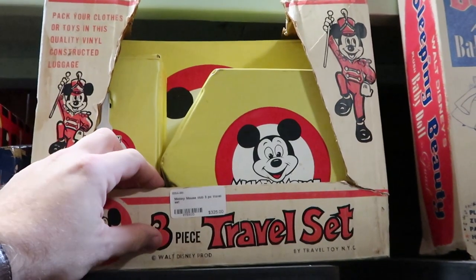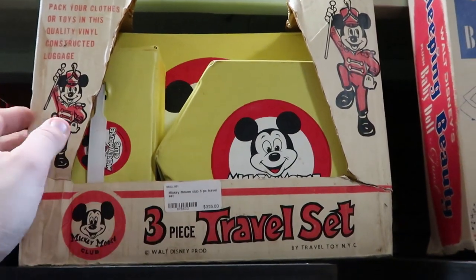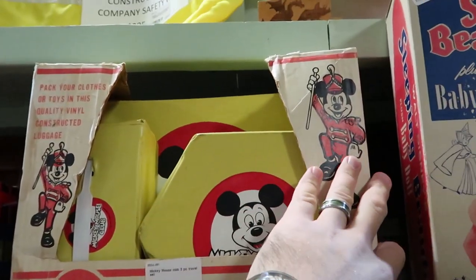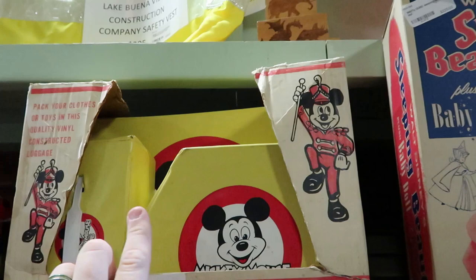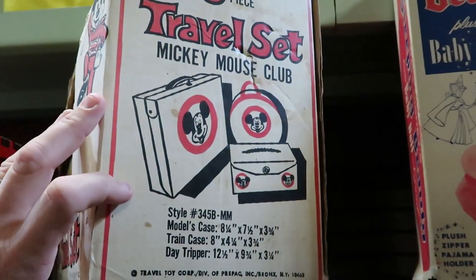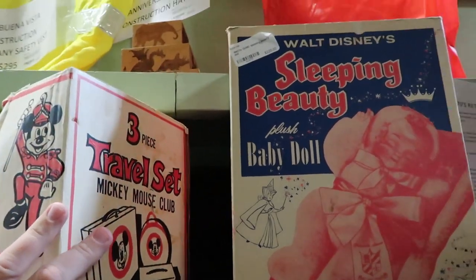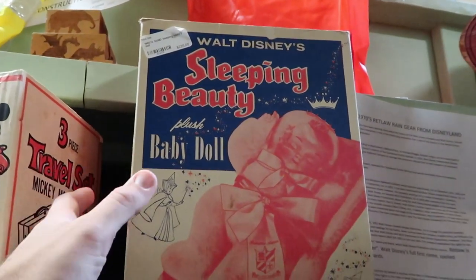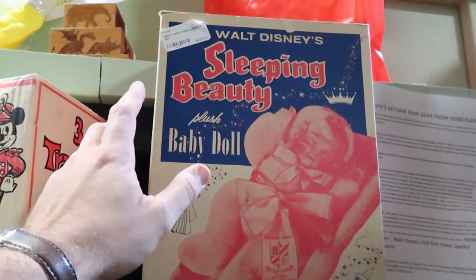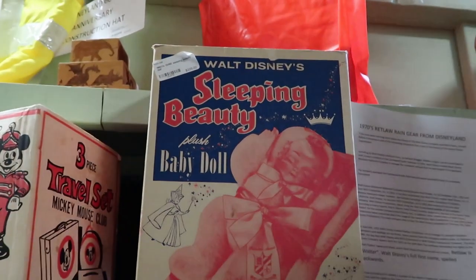They have a Mickey Mouse Club three-piece travel set for $325. But again, you can tell by Mickey right here how different he looks compared to now. These are very, very old. I love this stuff. Walt Disney's Sleeping Beauty plush baby doll for $225. And it says it's from the 1960s.